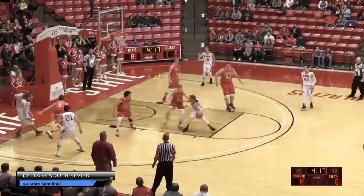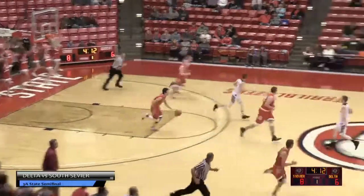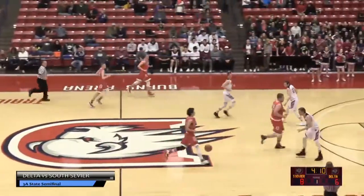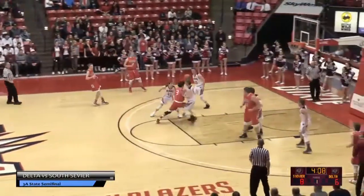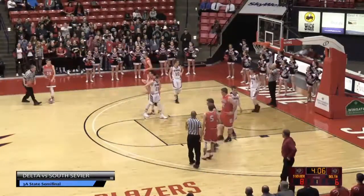And this is where Delta's going to have to help. Spin move by Tebbs in the lane, misses the baby hook off the back of the rim. Derek Smith, the rebound. Delta can take the lead 4 minutes into the game. Smith up top, hesitates, going to drive left side, and a foul called on the drive. That'll be on Tebbs, he'll pick up his first.